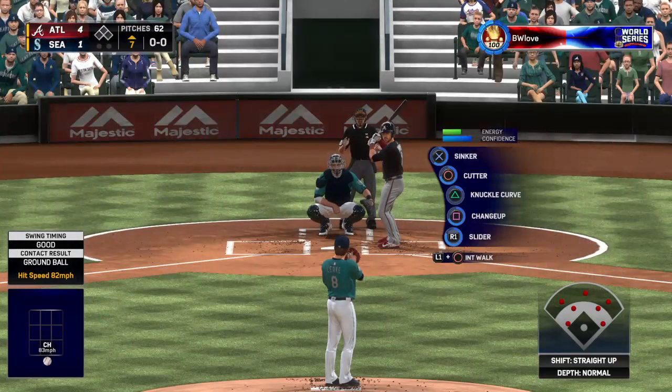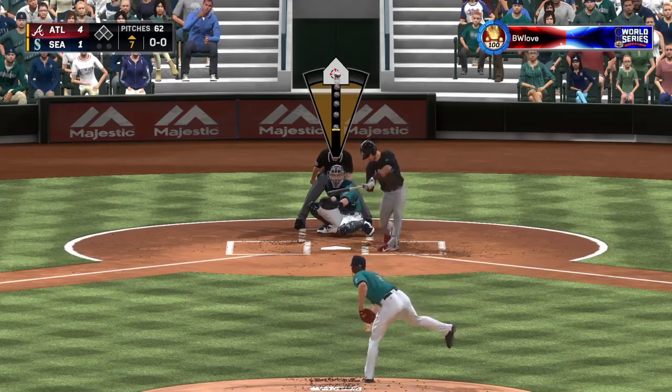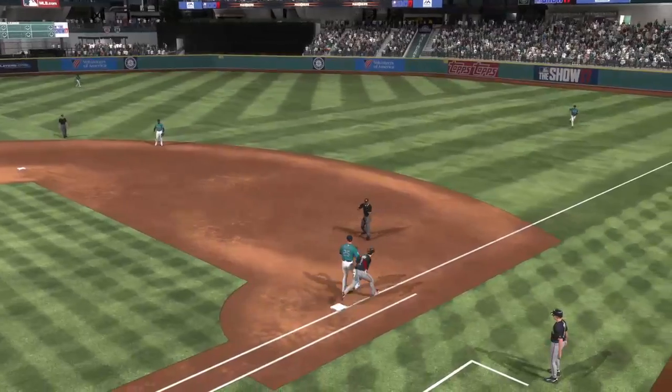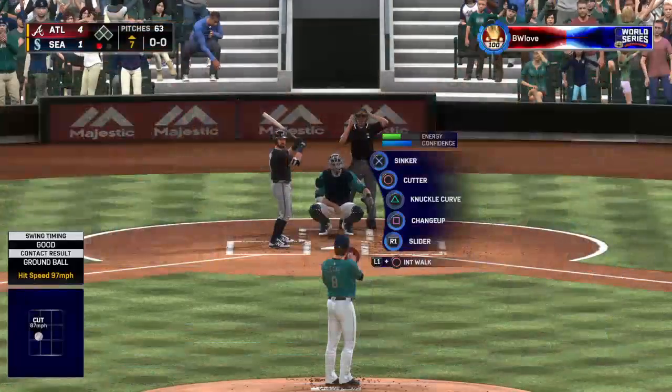Ready once again, Dansby Swanson. He doubled earlier and carries a 2-for-2 line into this appearance. Drilled on the ground to short. There's Segura. And the throw to first is in time, so the leadoff man is gone here to start inning number 7.